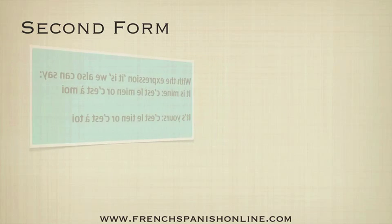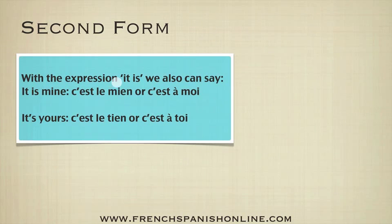Because it's not complicated enough, we have a second form for the possessive pronouns in French. So let's see it. But it works with the expression it's in English. We also can say, for example, instead of so it's mine. So you know that we can say c'est le mien, but instead of that you can also say c'est à moi. C'est le mien or c'est à moi, both are correct French. It's yours, c'est le tien or c'est à toi. It's easier and very useful actually in French because many people use this second form, à moi, à toi, etc. And it's easier because there are less forms actually.